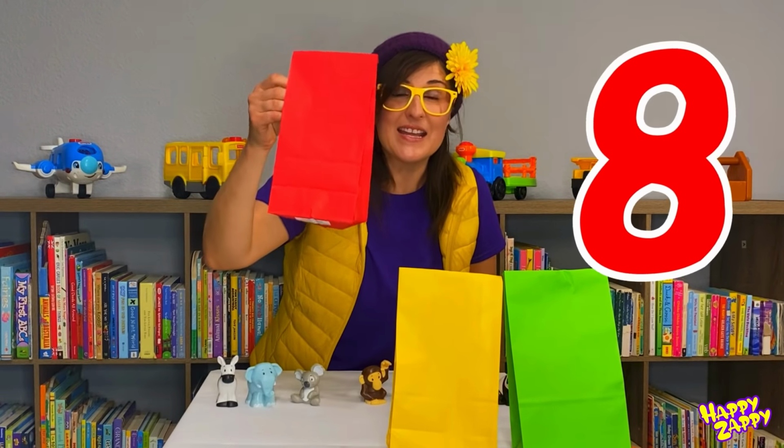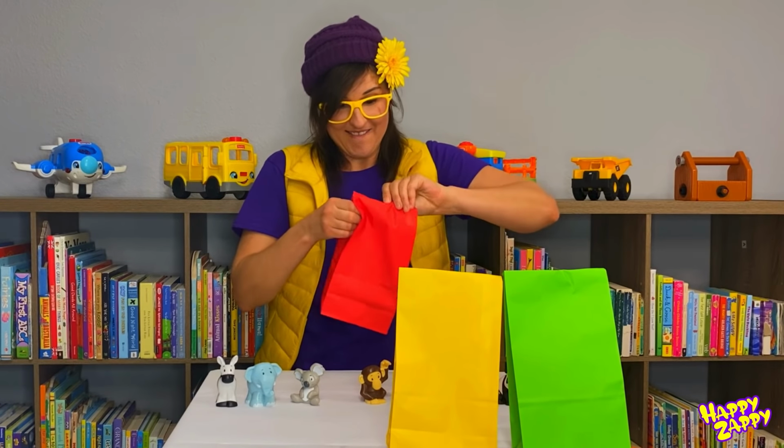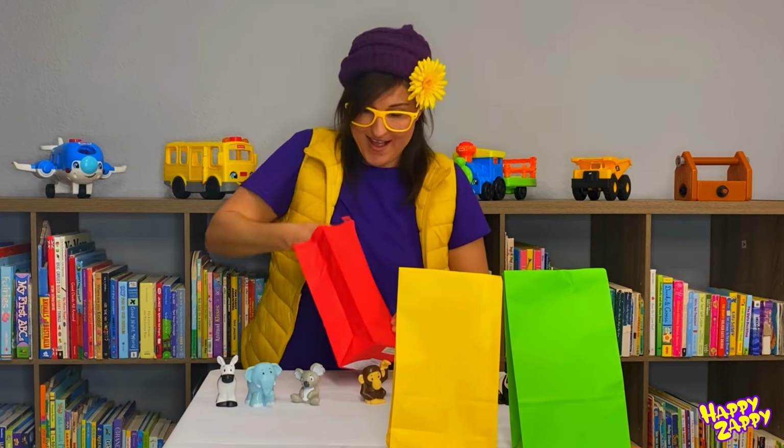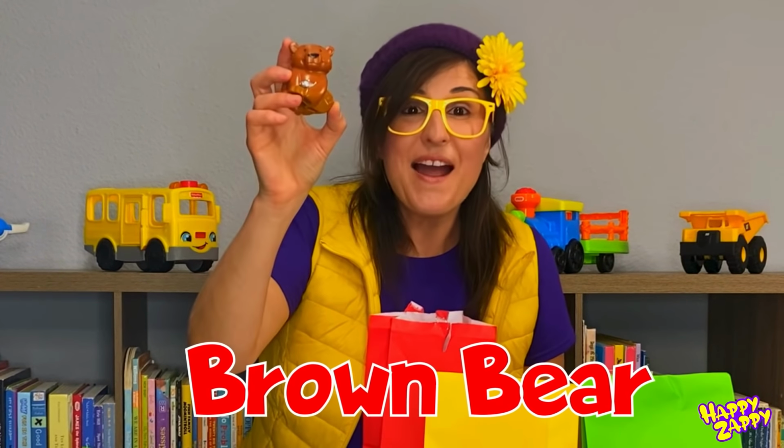Bag number eight is a red bag. Let's open it up. Peekaboo! Brown bear! Hi, brown bear!